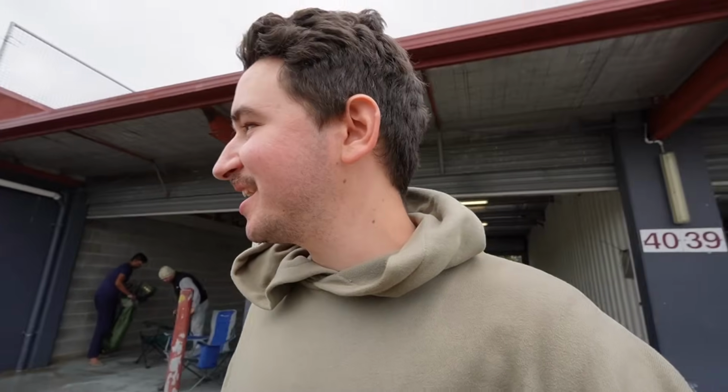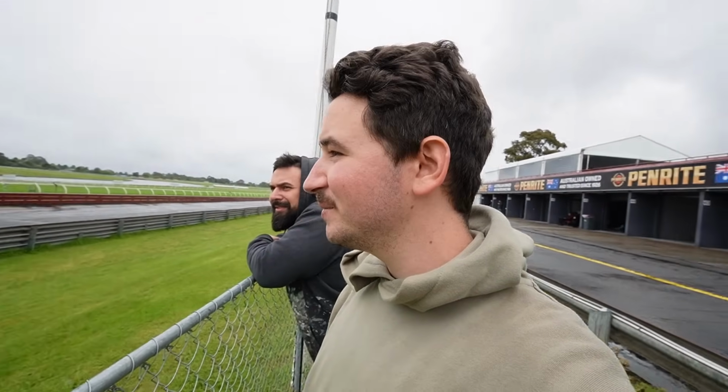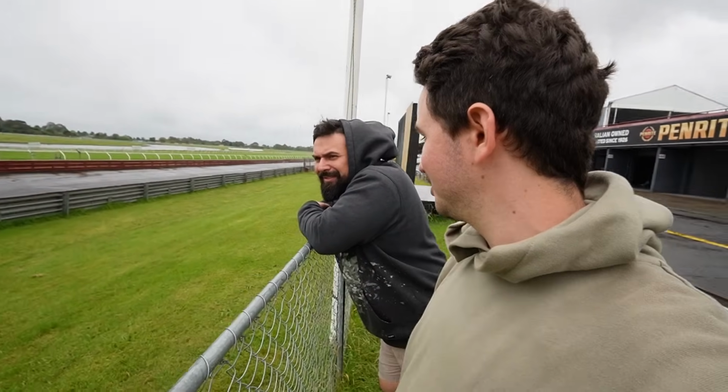All right, so it looks like the weather's actually clearing up, which is nice. But G is out there at the moment. He's loving life. And also Jai's been killing it. 152 point something. I'm probably going faster at the moment because it's starting to dry up, eh? Look at him go!